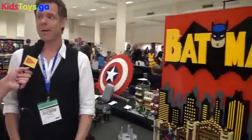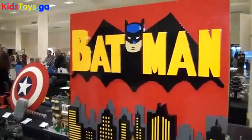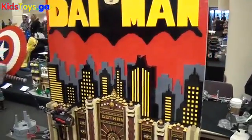Yeah, hi, I'm Paul Hetherington, and I've made a Gotham Theater Batman model. It's basically like a 1940s comic book cover. So I was looking at the early Batman style, and really I wanted to make an Art Deco theater that had the early style Batman in it.